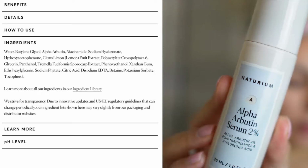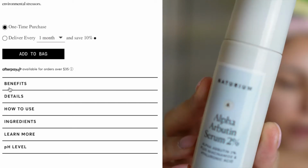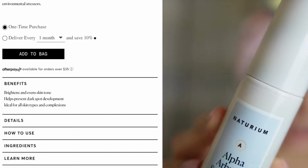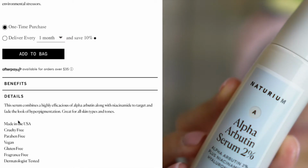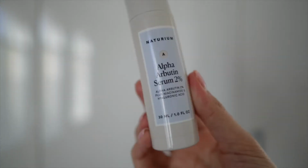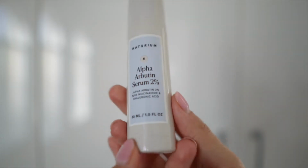So again, it has that alpha arbutin and niacinamide. What this is gonna do is combine to really help target and fade the look of my hyperpigmentation, and just again brighten and even out my skin tone in general. So I'm basically gonna do this right before my vitamin C step. So I'm just gonna go ahead and put some of this on.